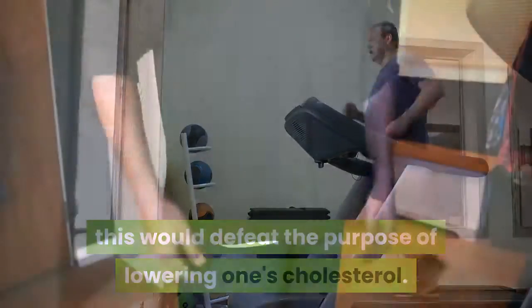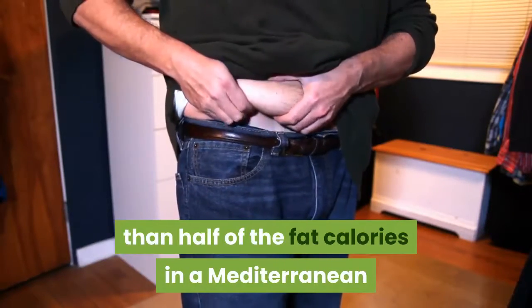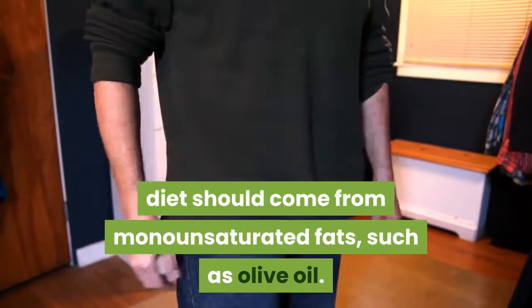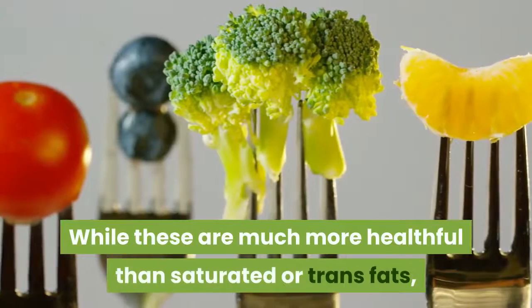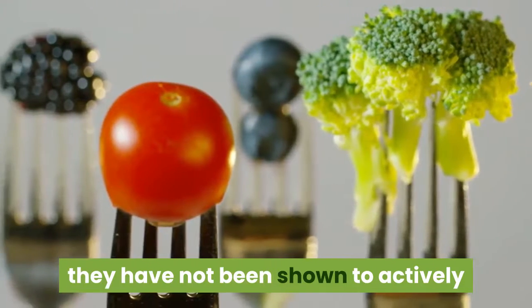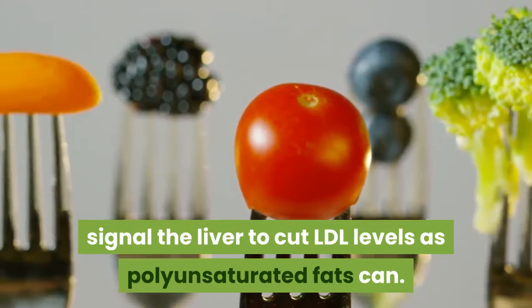The AHA advises that more than half of the fat calories in a Mediterranean diet should come from monounsaturated fats, such as olive oil. While these are much more healthful than saturated or trans fats, they have not been shown to actively signal the liver to cut LDL levels as polyunsaturated fats can.